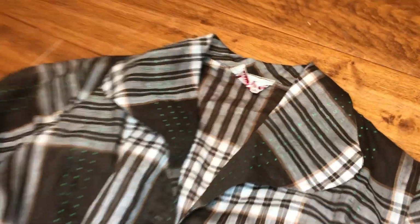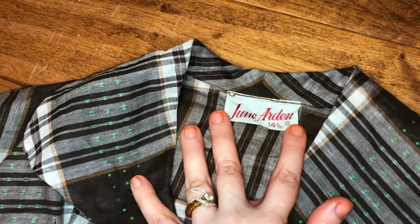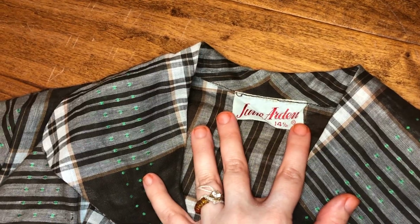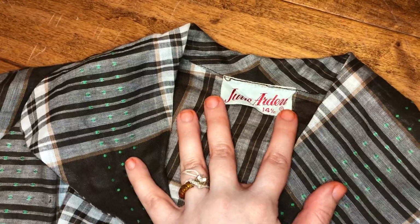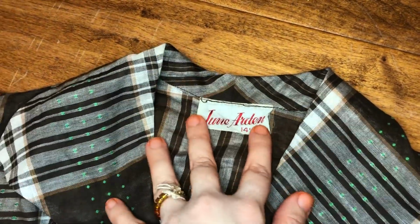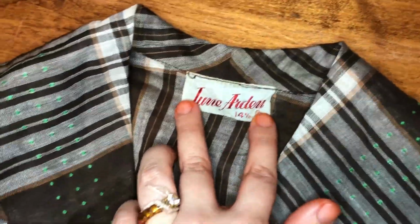Also, I just looked up the brand to see if I could figure out the age of this. This is likely from the 40s. Most June Arden was produced in the 40s. They do have some late 50s. They even have all through the 30s. So this does feel like it could be from the 40s, which I think because of the cut of the skirt. It's not as full as a 50s would be, and it has these triangular pieces. But it's cool to know that I actually have a genuine vintage dress that I gotta fix up.